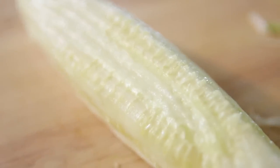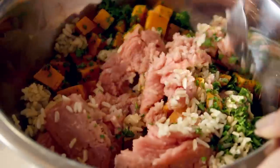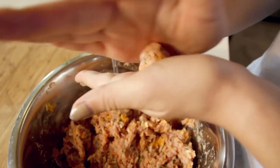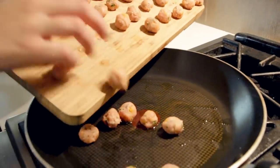Next, we'll be making some dog-friendly meatballs by combining our ground turkey, cooked brown rice, microwave sweet potatoes, and chopped parsley. Mash it all together until it's evenly mixed. Roll these into tiny meatballs, or large depending on what your dog can handle, and set them aside. Add olive oil to a pan on medium-high heat and cook your meatballs.